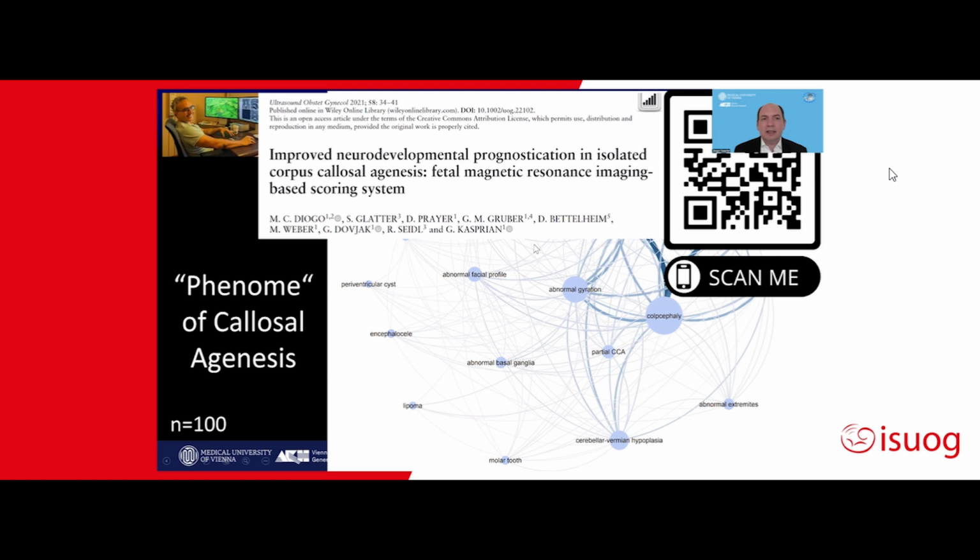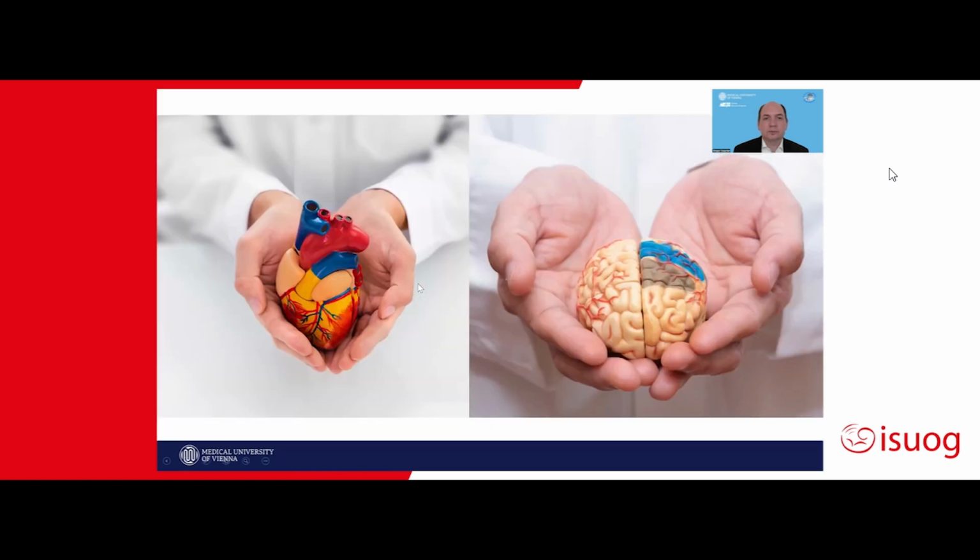We try to do that in our prognostication score in isolated callosal agenesis, which covers a series of different phenotypic elements: hippocampal position, hippocampal size, asymmetry pattern of the hemisphere, amount of colpocephaly. All these features go into the score. The more of those features are present, we think, the higher the risk for a more complicated postnatal course. And so far, this was, at least in our series, true.